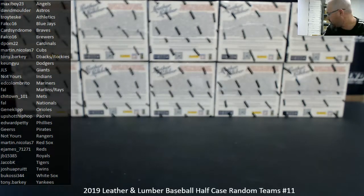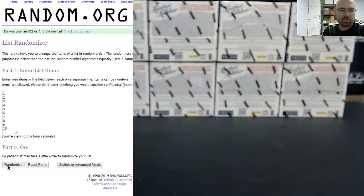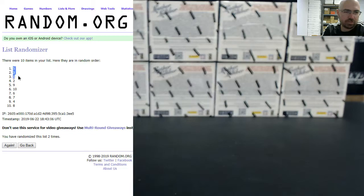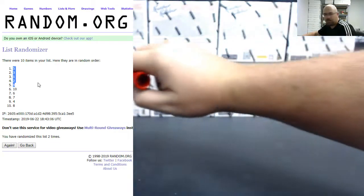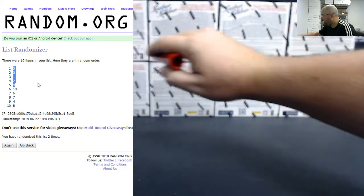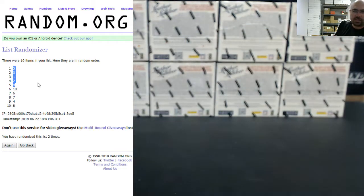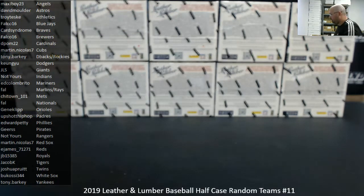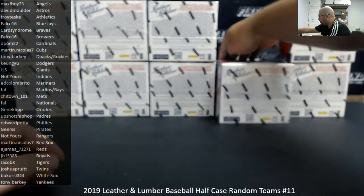All right, guys. Two times on the draw on that randomizer. Here we go. Good luck, guys. Once. Twice. All right. These are the box numbers: 1, 2, 3, 5, and 9. So I'll mark them with the red dot on the back here. 1, 2, 3, 5, 9. Okay. I'm going to pull aside the boxes that aren't marked.